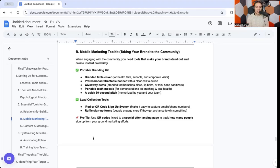Now, your lead collection tools. How are you going to collect these leads? Now, I would, and I still do, have a sign-up sheet, just a regular sign-up sheet. At times, I do use an iPad. I always want the ball in my court. So I would say either have an iPad or you can have a QR code sign-up system. It makes it easy to capture emails and phone numbers. But me personally, I prefer to have a sign-up sheet where I'm actually writing your name and numbers down, or an iPad where I'm actually writing your name and number down, but just on a digital form.